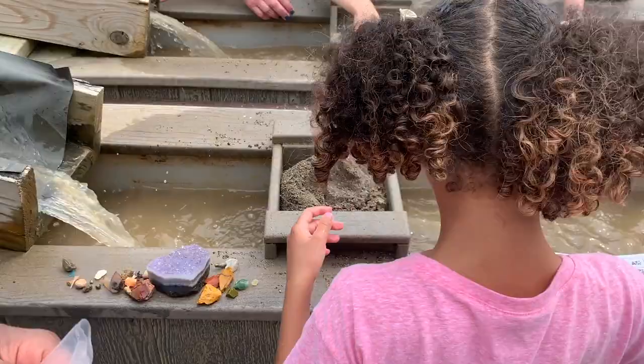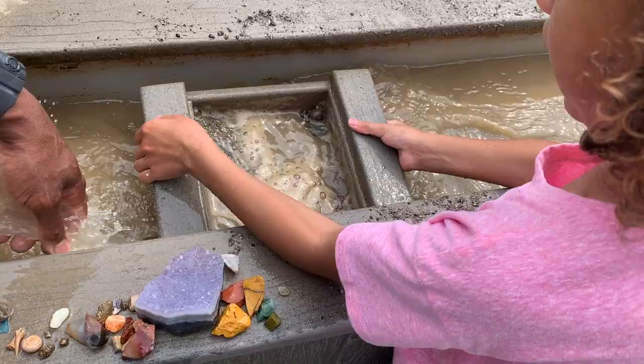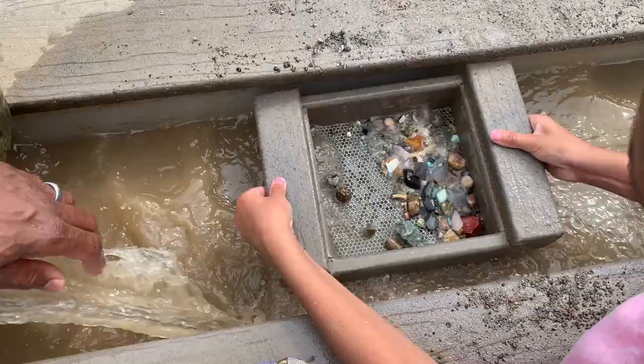Wash those ones out. I'm doing the night. No, that's okay. You can stay there. Bring it over here, Ella. All of this stuff in there. Shake it side to side. Yep, there we go. Wow. Okay.